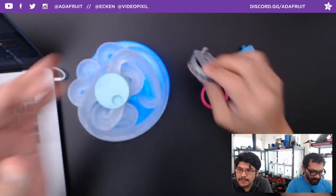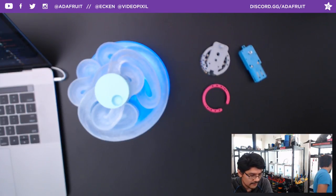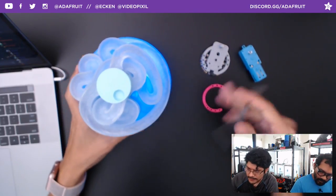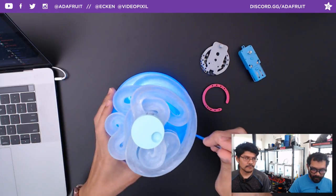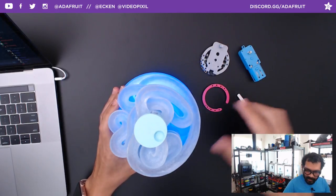All right. Cool. So if we look on the inside of this, grab the handy-dandy spudger, if I can find it. The spudger's a nice little tool for prying open things like this. So you've got this lip here on the side. This press fits into place. There's no screws or anything like that. The tolerance was good enough that we could just get that in place.